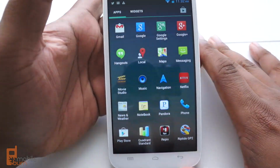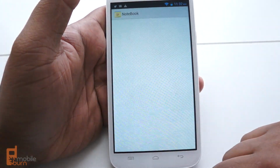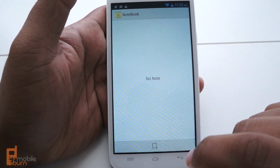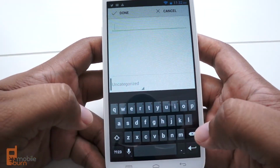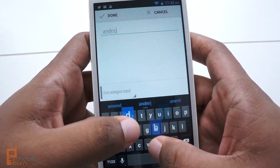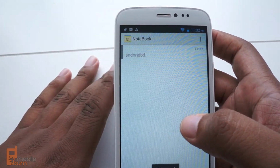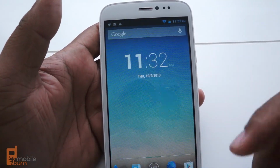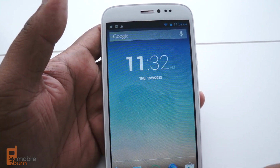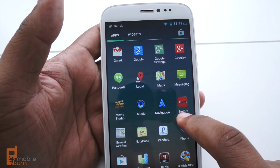So you have that. A couple of things that they've added here is the notebook. The notebook is pretty much where you're going to go to create new notes, jot little things down for yourself. Of course, it has the stock Android keyboard, and I can create a note and then save it. Unfortunately, all this is locally stored. There's nothing particularly impressive about it. There's no way to sync it up online between devices or access it on the web. It's still just your standard fare.